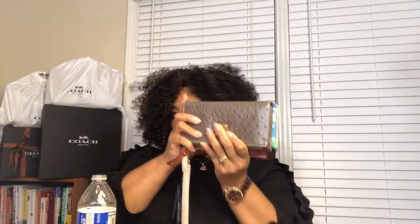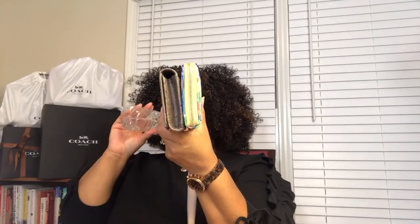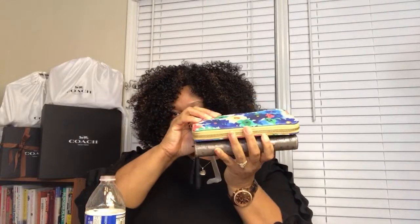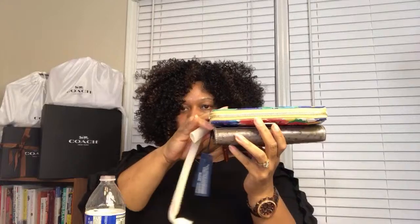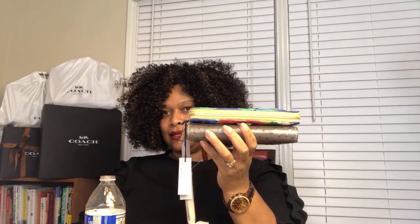It is the large zip around wristlet. If you missed out on this one, don't wait because it has sold out and disappeared many a time before. But I want to kind of show you from a size comparison what it looks like. They're pretty much the, don't you slide off of there. They are pretty much the same size.